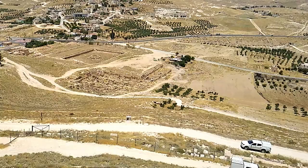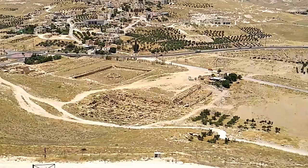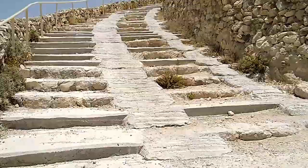Down below there is the lower city of Herodium, and that's where the commoners used to stay. And in the center there is a huge pool that used to have a structure in the middle, if you can imagine that. All right, we're going up the mountain. Let's go.